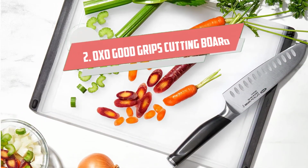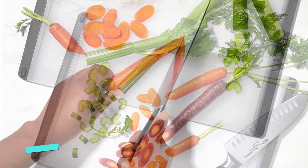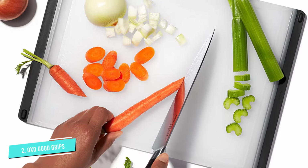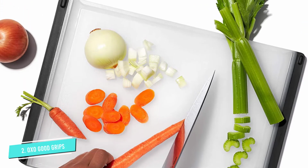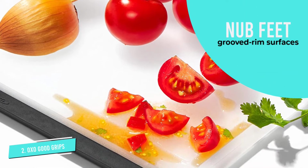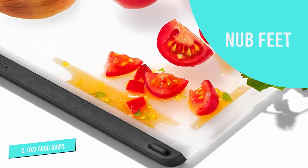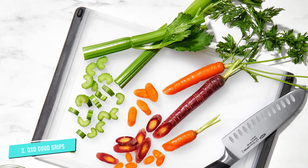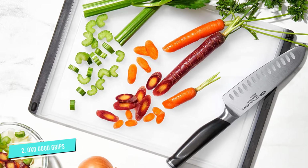Number 2. OXO Good Grips Cutting Board. The biggest advantage of a plastic cutting board is the ability to pop it in the dishwasher after use. A wood cutting board will crack and deteriorate with dishwasher use. One side of this OXO cutting board has grooves around the edges to catch liquids before they run on your counter, plus rubber grips, so that the board won't slide around on your kitchen counter. Our reviewer especially liked that these grips are designed in such a way that she can easily lift the board off the counter without needing to paw at it or slide it to the counter edge.